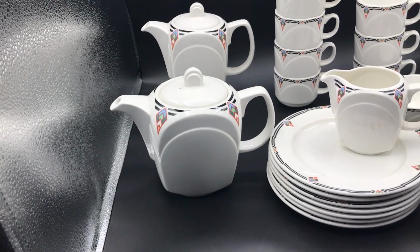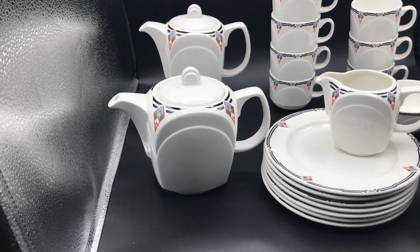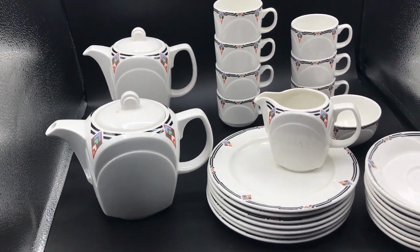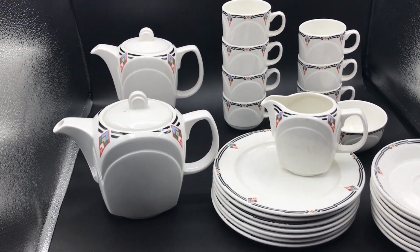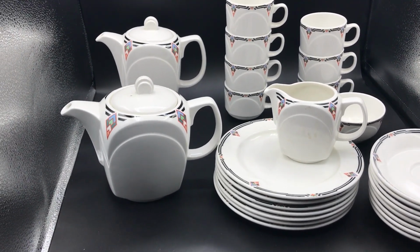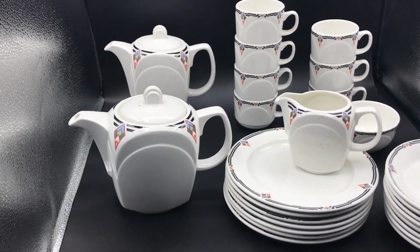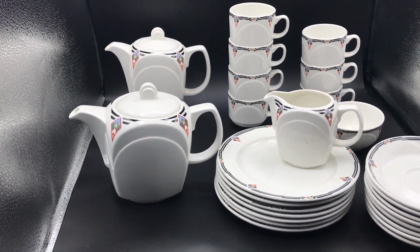Now I know asking prices on eBay mean nothing at all, and there's none sold for me to get the sold prices. However, Splott International have their own website and they still sell a lot of this stuff. You can still buy this range. It's going to be a lot more dear, a lot more expensive than what I'm going to sell it for.